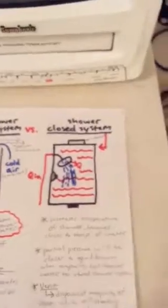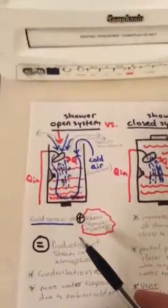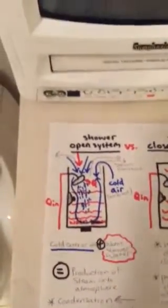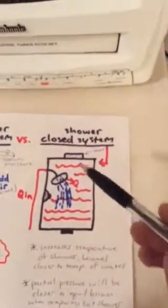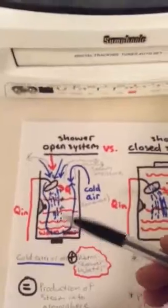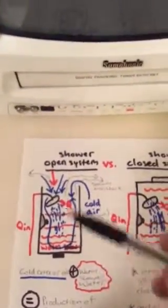So, that last part I was talking about is in an open shower system. The equilibrium partial pressure of the water will be lowered and not be going towards equilibrium as it would in a closed shower system. This would also decrease the temperature, and you would still have that cold ambient air going through it back and forth.